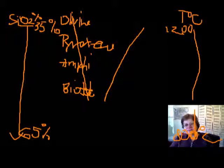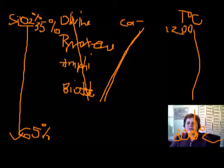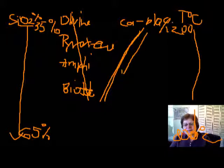Okay, on the other side at 1200, the first mineral which crystallizes is going to be calcium plagioclase. Remember, this is the continuous branch. So it's calcium plagioclase. I don't think I will be able to write the whole thing, but it's calcium plagioclase. And remember, it doesn't stop crystallizing, but by the time it gets to about 1000 degrees, it's going to be sodium rich. So it's a Na plagioclase.